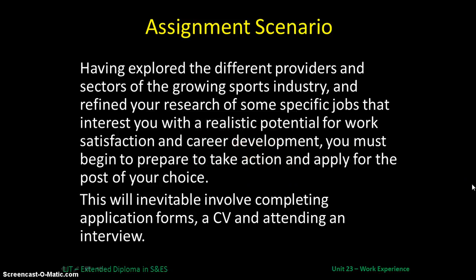So the assignment scenario. Having explored the different providers and sectors of the growing sports industry and refined your research to some specific jobs that interest you with a realistic potential for work satisfaction and career development, you must begin to prepare to take action and apply for the post of your choice. This will inevitably involve completing application forms, a CV, and attending an interview.